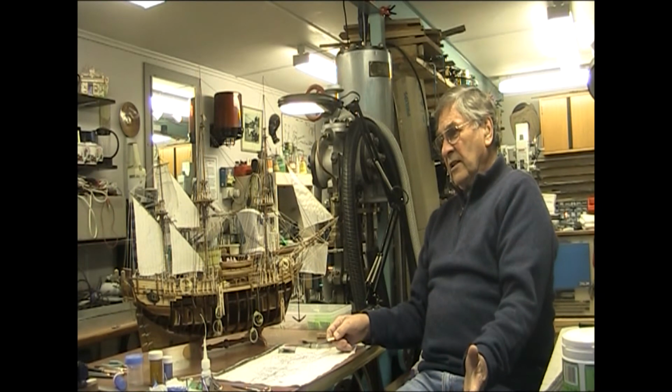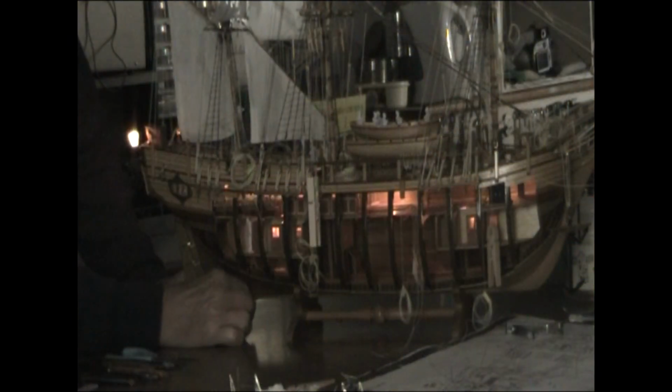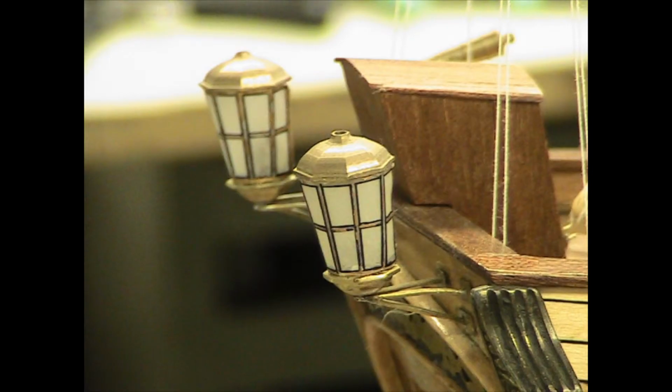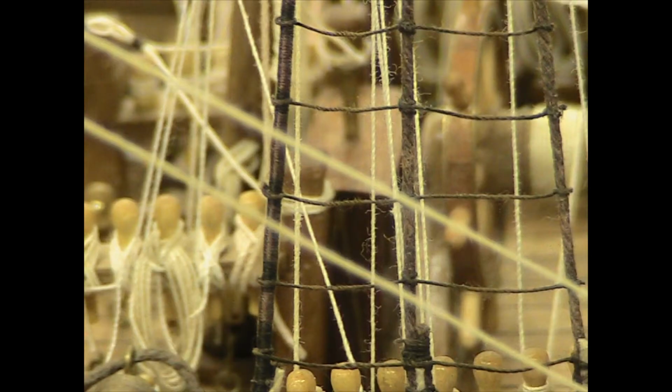What's the hardest thing? Well, I don't know what the hardest thing is. Everything has been difficult. As seen, Wayne has put in 110% effort into building his replica of the Bounty. He has come so far, and yet he has so far to go.